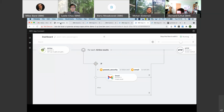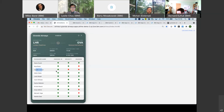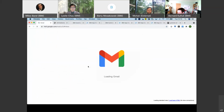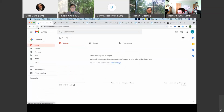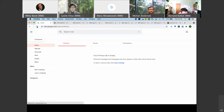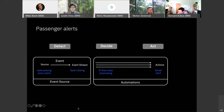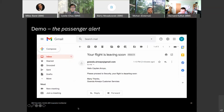If we go back to the airline demo application, we can see Caden Arrow has fitted what we saw there in the flow. She hasn't passed through security. She has got a valid email. Let's go over and check her email and see whether that's coming yet. So if I refresh her email, we should see in the next couple of seconds. One second here. There we go. So we can see that the email's coming in telling her to proceed to security because her flight is departing soon.